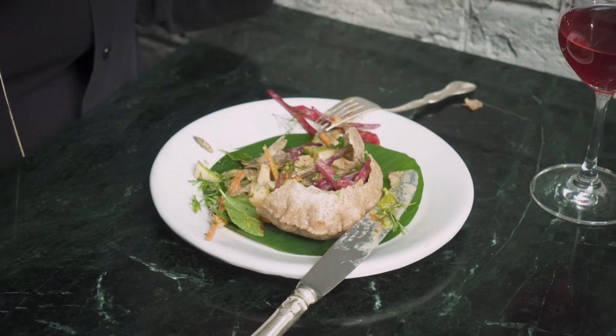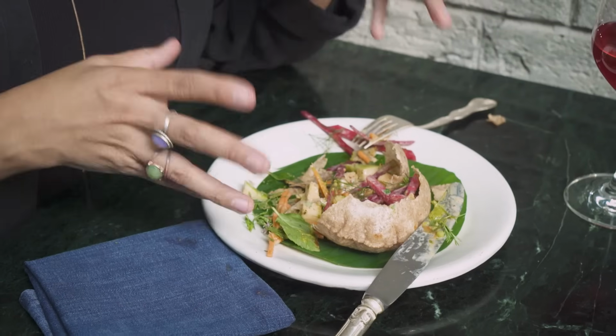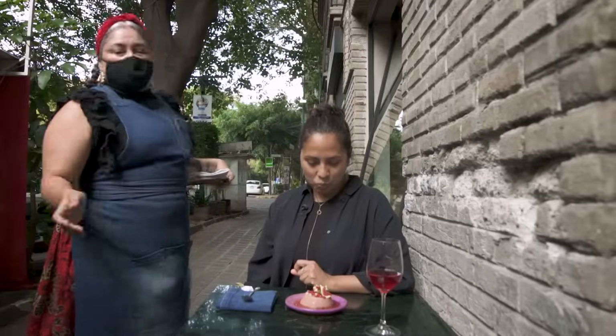The veggies are fresh, the spices, the kick of the cumin, the cinnamon. This is what you come here for. But, y aquí te traigo un postrecito. This is a nicuatole. It's corn masa with seasonal figs, pomegranate, and pomegranate syrup.